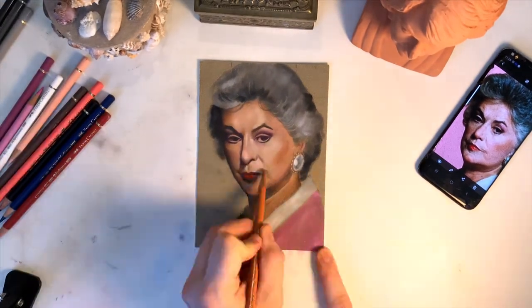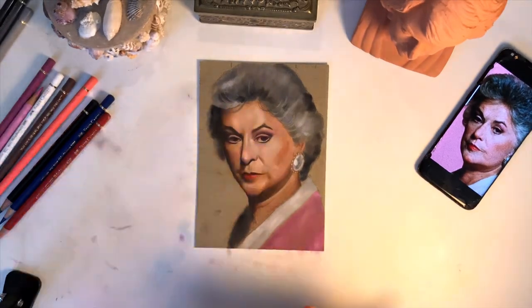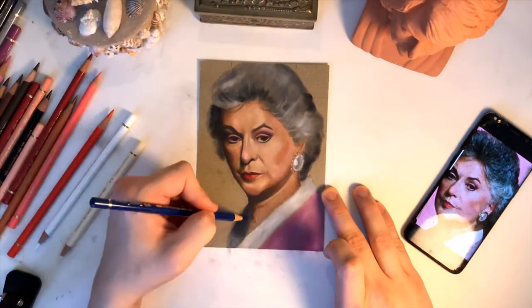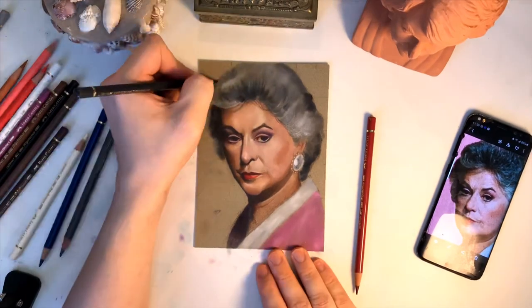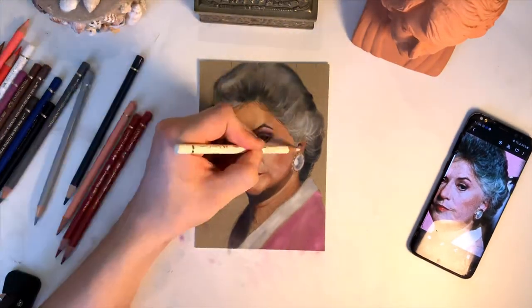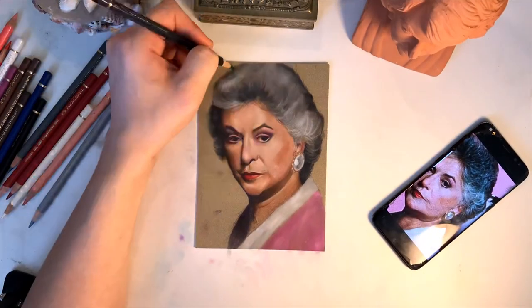This is probably one of my favorite parts of the drawing process. It's adding the little highlights after you're almost done blending the skin tones, and adding those little pops of highlight at the very end is just very satisfying, especially after a long period of just not being sure if your drawing is coming together.